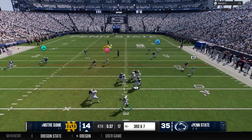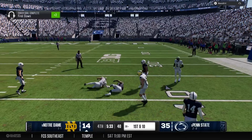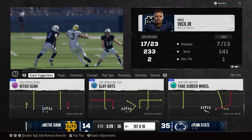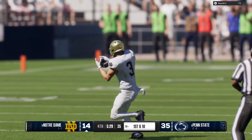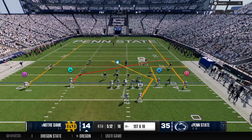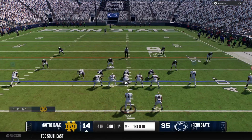Dropping back, looking to throw for the first down. Caught near the sticks. It's Larson. Tackled inside the 40, and it's good enough for a first down. Really good job here of converting by this offense. And let's face it, at this point in the game, because they have such a big hole to climb out of, they've got to be able to convert and come up with a new set of downs. They do it here. Now they've got a real shot to cut into this lead.